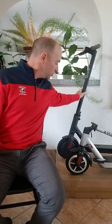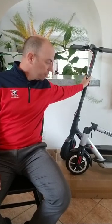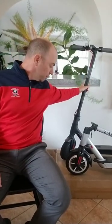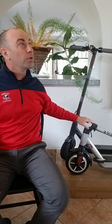On all three scooters, all three have a front mounted, high positioned light. Let me just show you this. There's a light right up there. They all have a very similar headlight. They all can be activated on the scooter. Yeah, all three can be activated. You don't need the app to activate the front light.